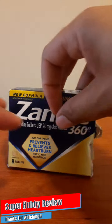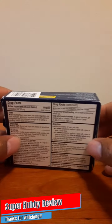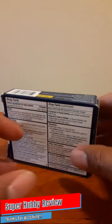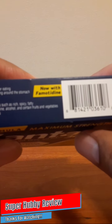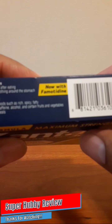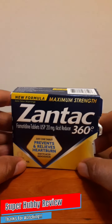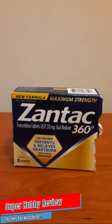Again, read the warnings, several warnings and key points of information on the back here. Read that, follow the directions, and take 1 pill. Make sure you've got half a cup of water so you'll be able to take it smoothly. Read those warnings, do your research and stuff like that. So this is pretty good. I'm very, very pleased. So those are my thoughts. Again, Zantac is highly recommended due to my own experience.